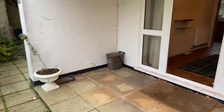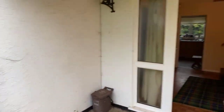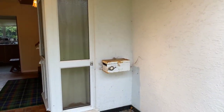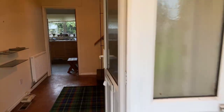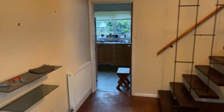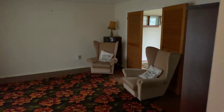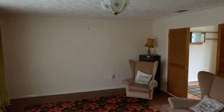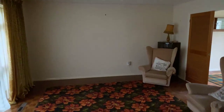So we're greeted by quite a nice porched entrance, which is lovely to see. Doors set back ever so slightly. Does need a little bit of work, this one. Does need modernisation, but really that does lend itself to making a really nice coastal home for yourselves. You can move in, make it your own, and really enjoy living by the sea.